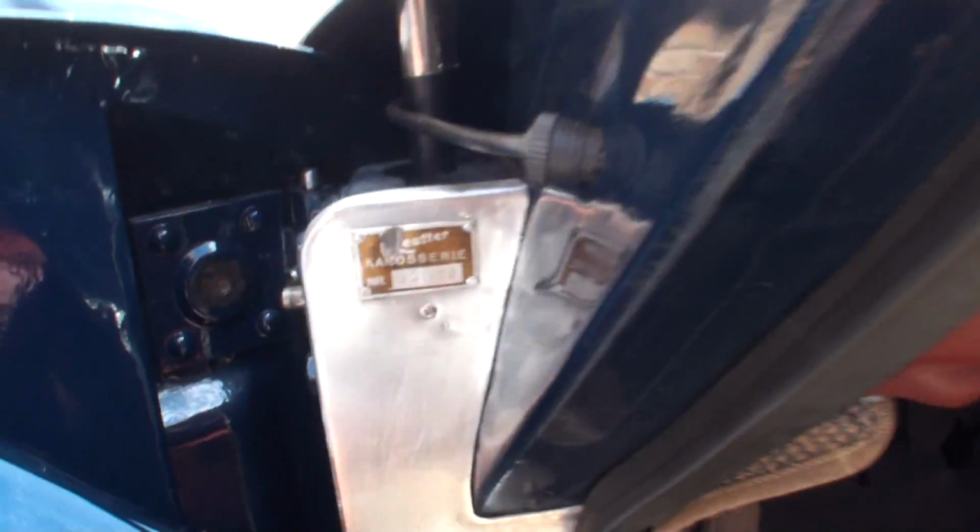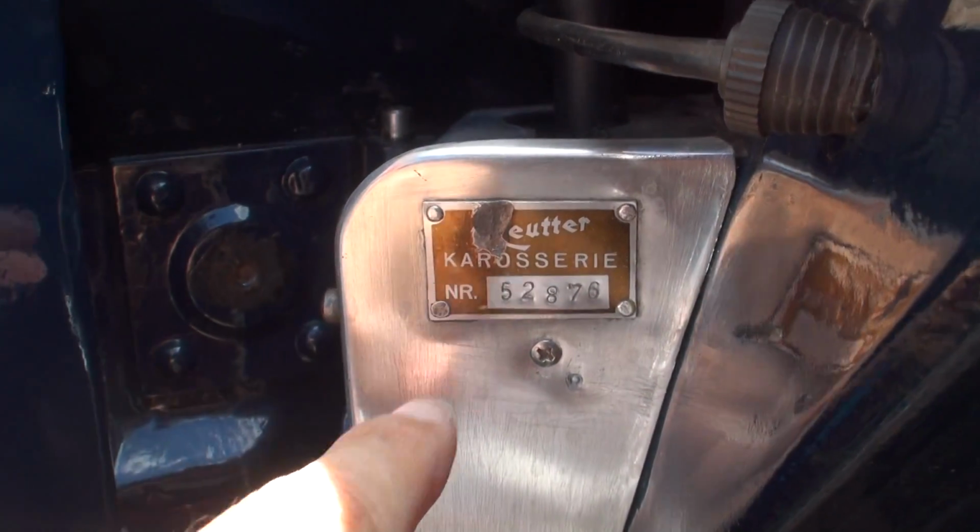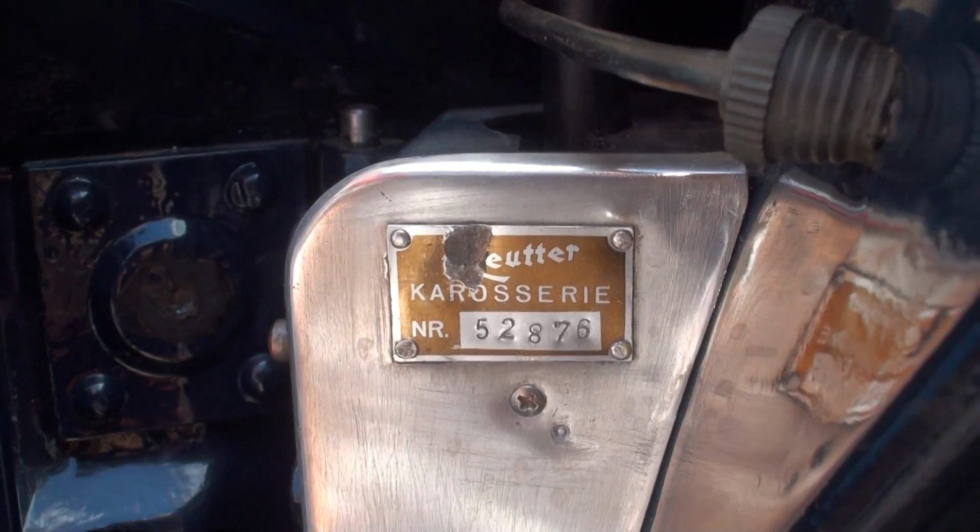Just the little pieces here. So this is the manufacturing number. What is that? That's the serial number for the car, 52876.